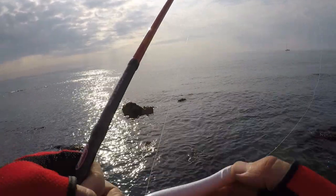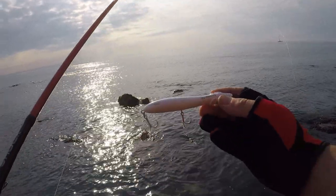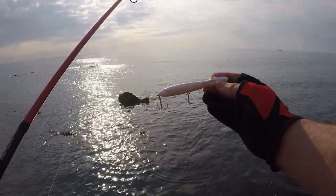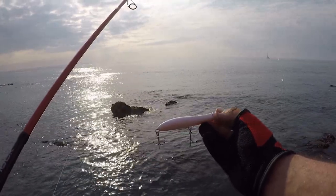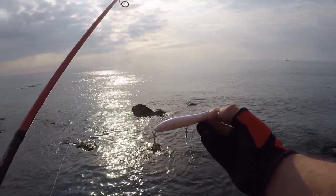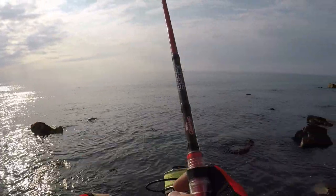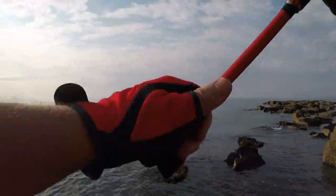Right, guys, so the next lure I'm going to use is a surface lure, which is the Pachenko 125 in a nice white colour. To be fair, we'll give it a couple of casts and then we'll put a metal on, I think, because obviously with the sun coming out, we might have some luck on the metals. Let's give this a whirl and see how we get on.